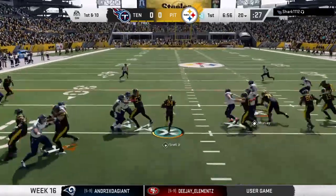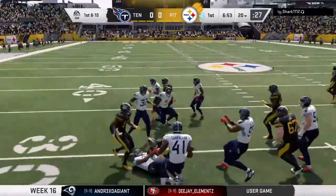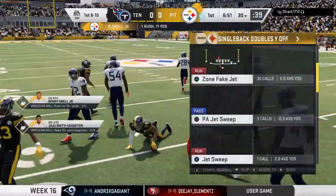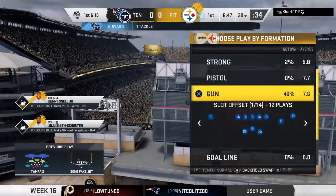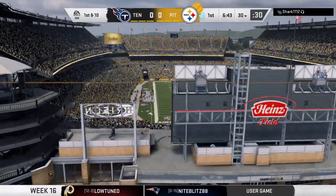The first carry now for Benny Snell. And he'll get this up to the 30-yard line. The Steeler first down on the pickup of 11 yards. And there we see an early burst that makes him one of the leading rushers in the league.